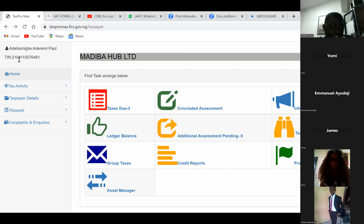This thing is only meant to be used by the tax authorities. Once they input it into their system, they will see the name of your company and the name of the individual that is in charge of this tax Promax. That is what it's meant for. But the other one, the one in your company, is the actual one that is used in paying for VAT consumption, and for CIT, is your main tax identification number. But this one is your tax profile identification number. It's for your tax Promax profile.